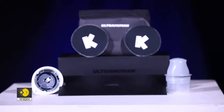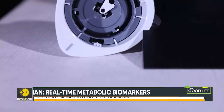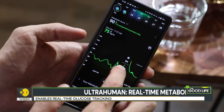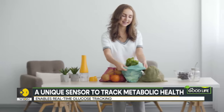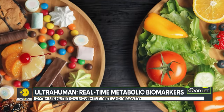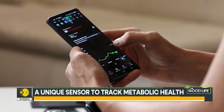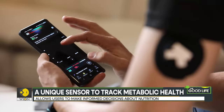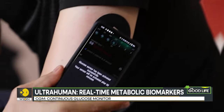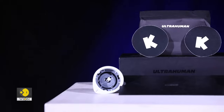The Ultrahuman M1 is a continuous glucose monitoring sensor. It gives us a ton of data, which tells us how our body reacts to the food we consume. This helps in enabling users to make decisions about nutrition based on science. The sensor feeds data into an app that presents a graph of how your glucose levels vary throughout the day. The application is packed with information that helps you stay in optimal health. It even offers tips on how to optimize metabolism to improve focus, longevity, and activity levels.